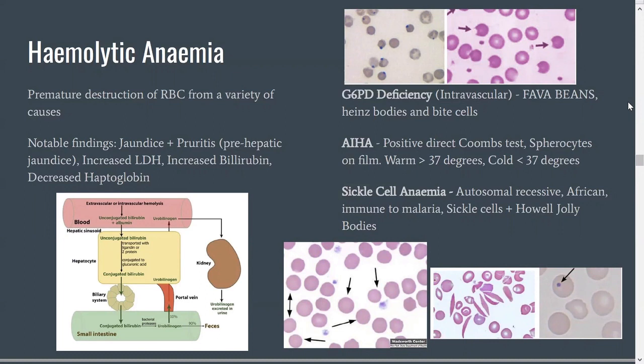Finally, you have sickle cell anemia, which is autosomal recessive, classically in African populations because it's protective for malaria. And then on your blood films, you'll see sickle cells plus Howell-Jolly bodies. So if you take a look here, these are sickle cells. They're called sickle cells because they apparently look like sickles. Howell-Jolly bodies are these little dots that you see within the blood cell. A couple other things to point out. So in autoimmune hemolytic anemia, you see spherocytes. They're called spherocytes because they look spherical. So as you can see, they're very round.